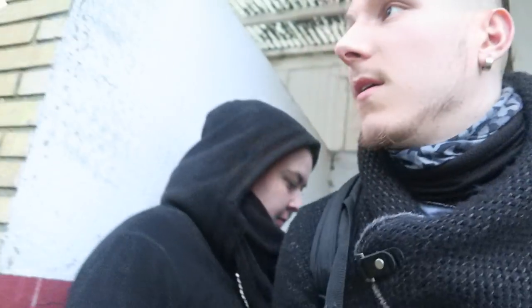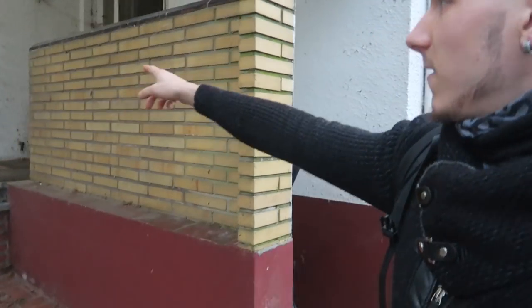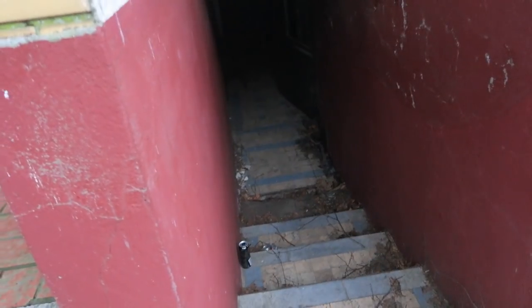Check this. Right, previous time, this was actually the only way in. Now, I went inside the house from the door here. And previous time, this was actually the only way in. And now, we use this as the exit today.